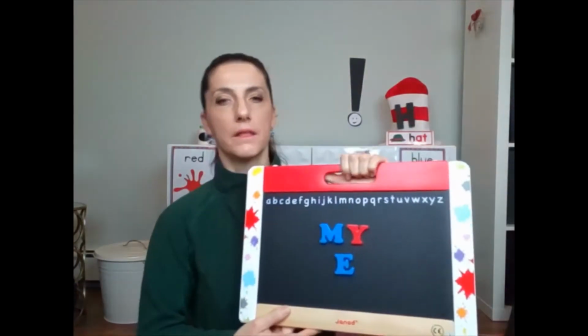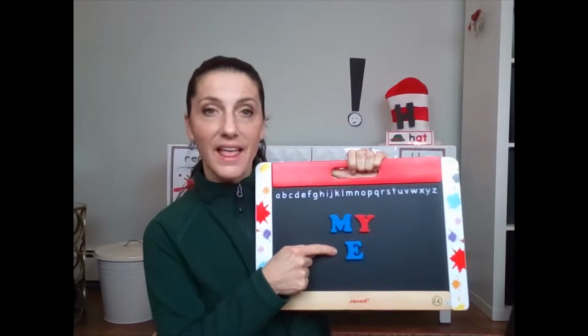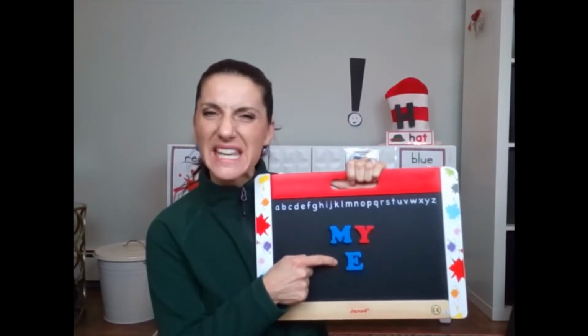Today we are going to quickly review everything that we have been talking about this week, okay? So we had a new letter and a new sight word of the week. So let's look at those. The sight word is my, and the letter is E, right? Now, is E a vowel or a consonant?